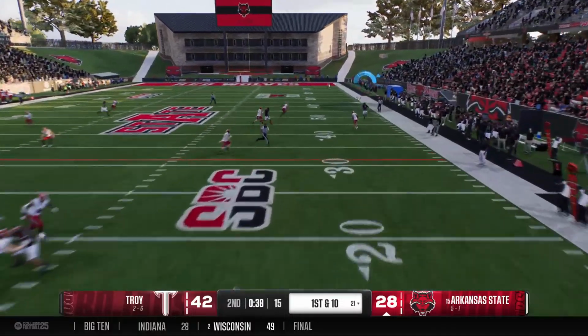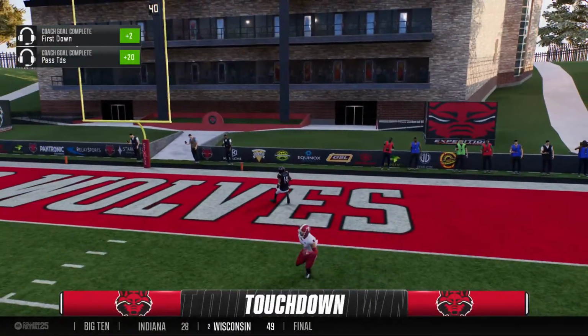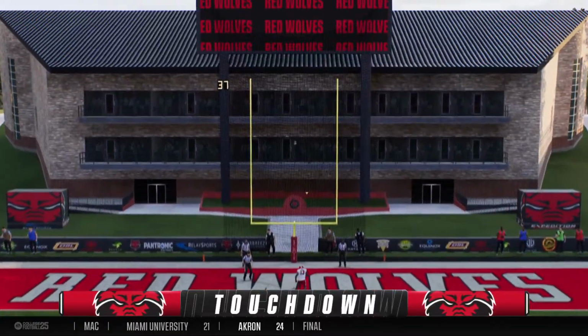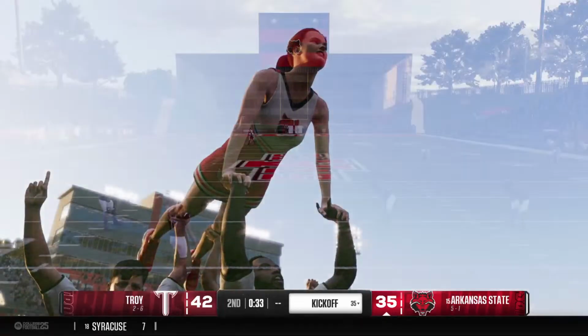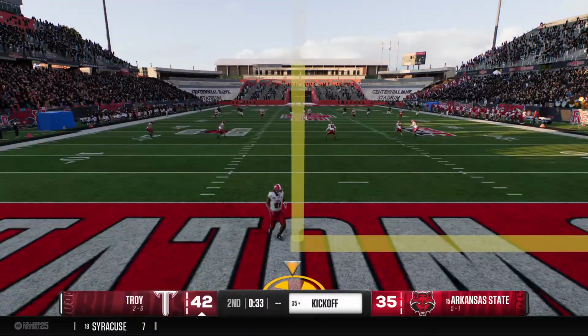Dang right. Oh, he wants it all. Snags it down the right side. And he just kept running, and he ran away from the crowd, and he'll take it in. Touchdown, Red Wolves! And they did tack on the extra point, by the way, knocked it right down the middle. They got the late touchdown on the board, now about to kick it away and hoping the defense can keep them from answering.